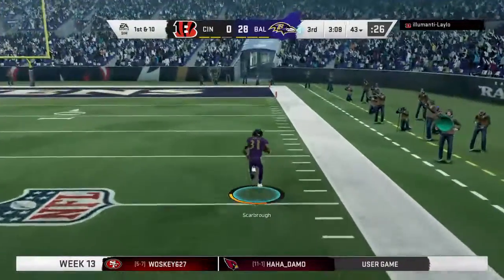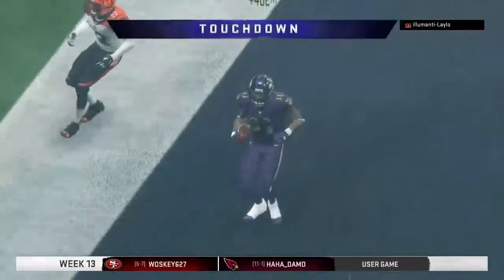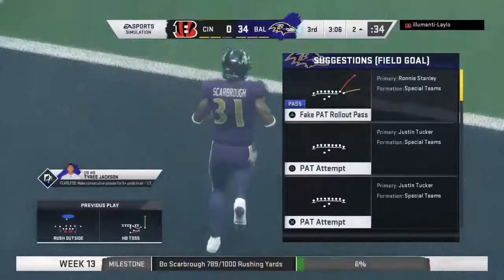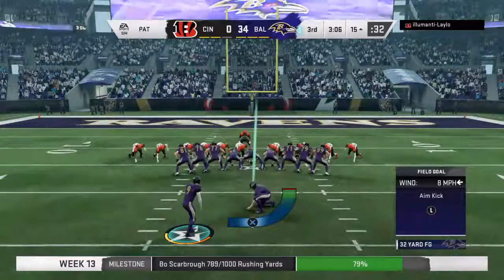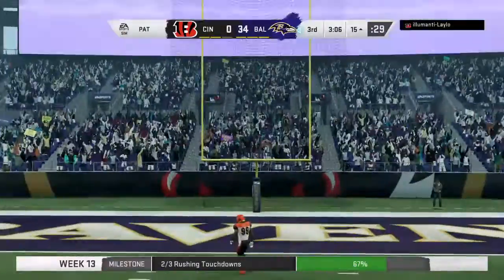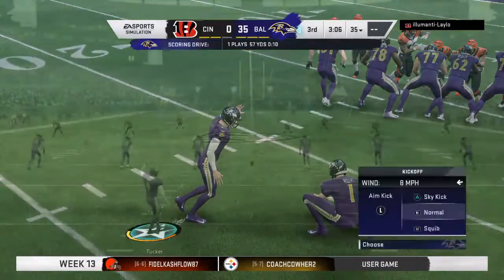Usually. And he's got daylight. It's a foot race. And all the way in for a Ravens touchdown. Bo Scarborough. His 2nd touchdown of the game and his 9th on the year as his guys continue to put this one out of reach. Tucker able to connect on the extra point, and that will extend this big lead.